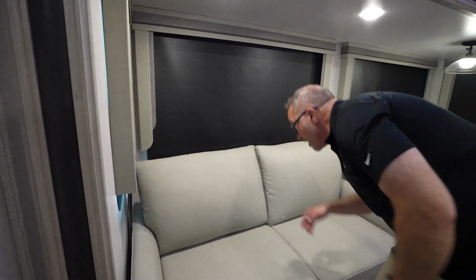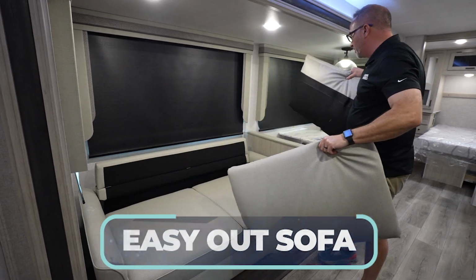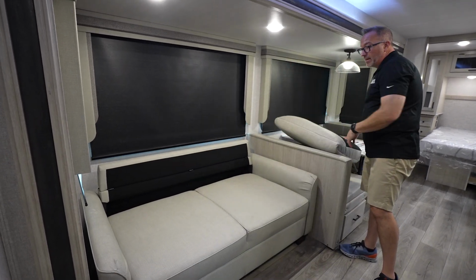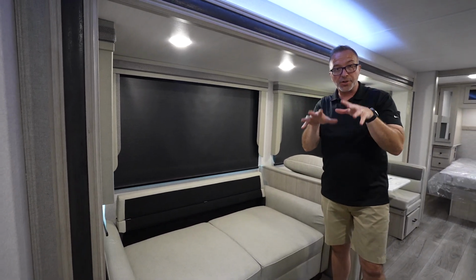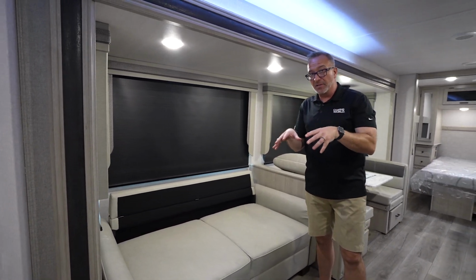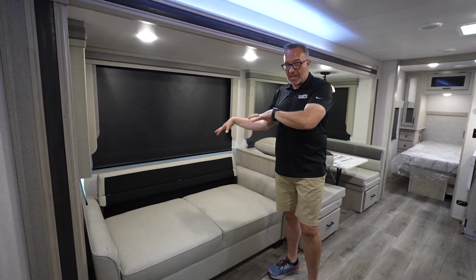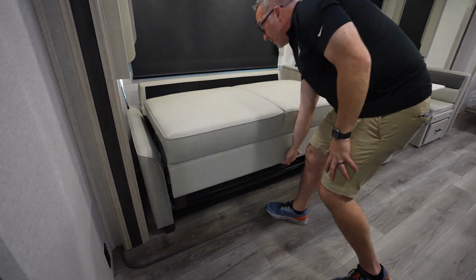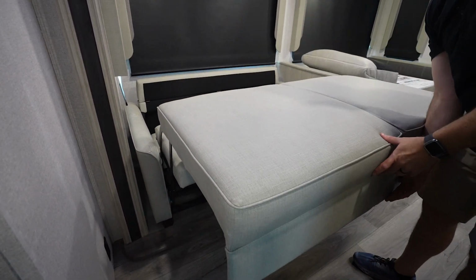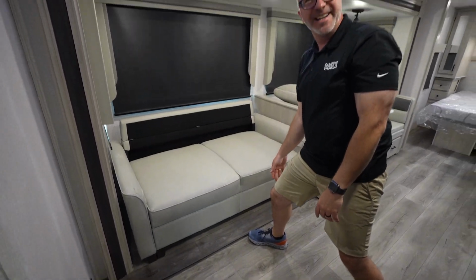This is actually the easy out couch. So you got the cushions here, plush and comfortable, and I like the lighter furniture. Now, yes, lighter furniture does show wear and tear and stains easier, but when you're talking to your folks at Camping World, ask them about the protection when you get your RV. It really does help out. You got the easy out. Look at that. How sweet is that? Ain't that cool? Ain't that cool?